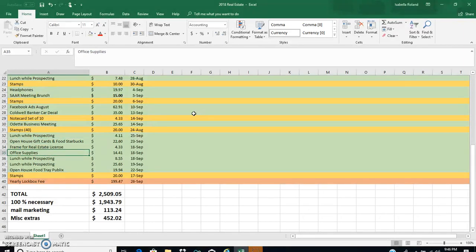And this is not all in the right order of date. And I had some office supplies that I got from my office. And then the last big cost was a yearly lockbox fee. That's $200. That's so I use my phone to access the properties. So that's good for the next year. So, roughly $2,000 to start, and that's with no extras.